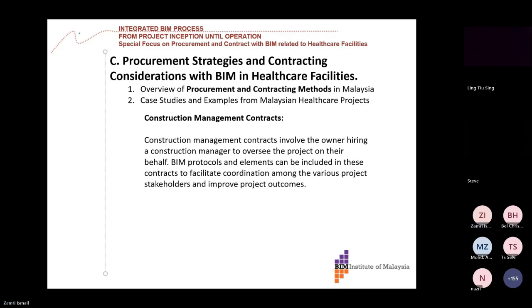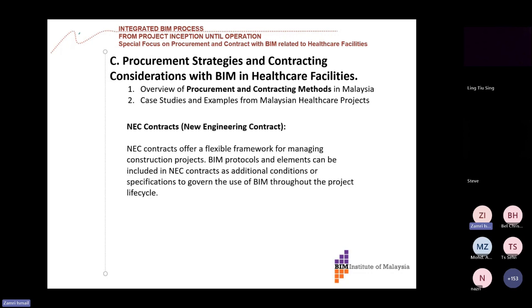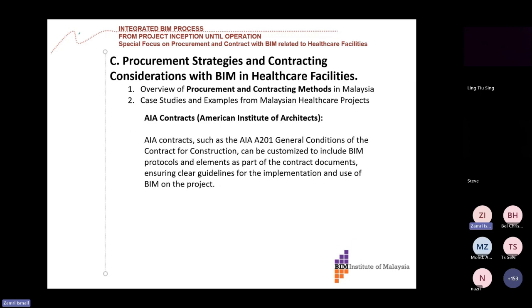And construction management contract, this is another form of contract where you can integrate BIM protocols and elements into it. Predicts, another example, you can incorporate BIM protocols and elements. And then new engineering contract, you can also integrate BIM protocols and elements. American Institute of Architects, AIA contract.